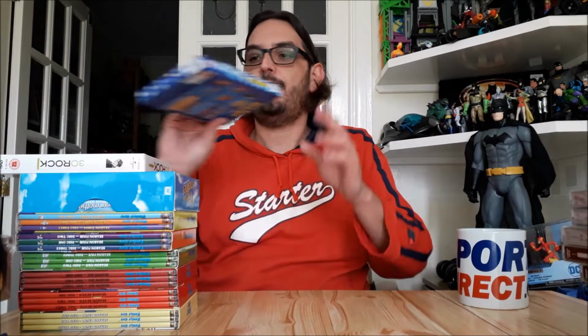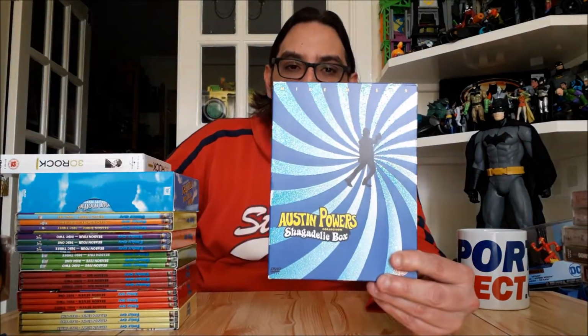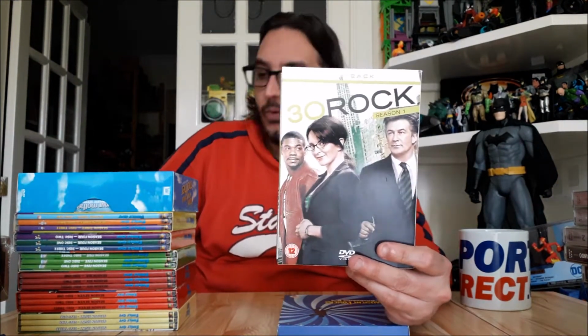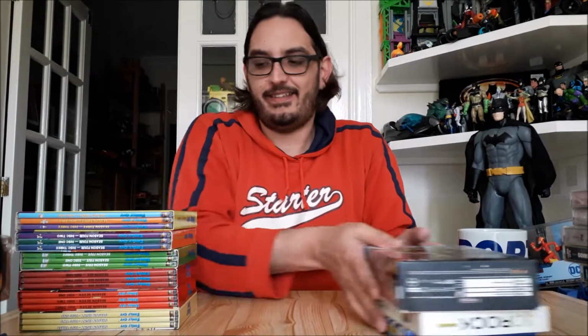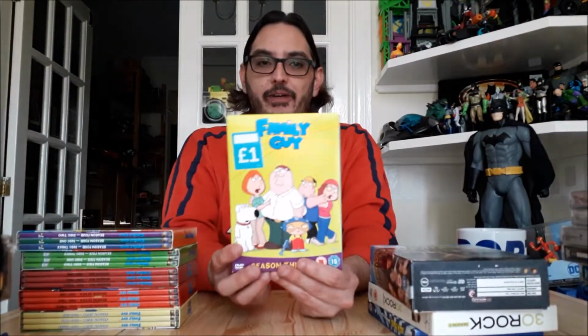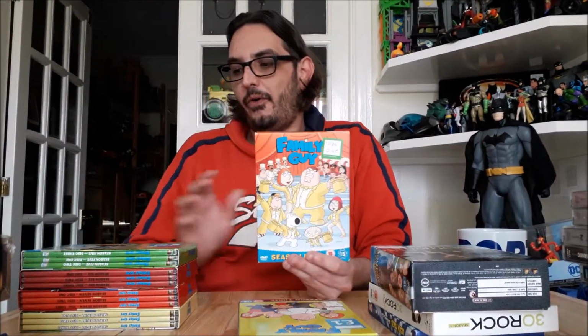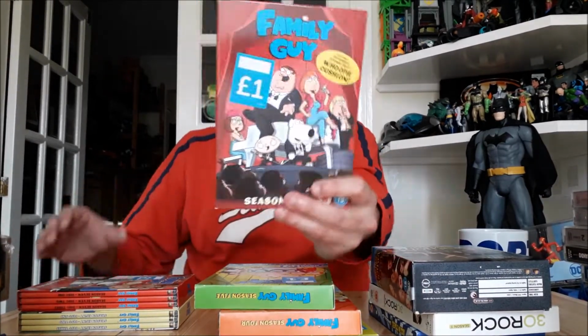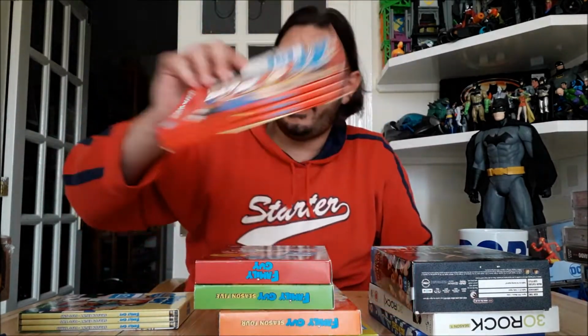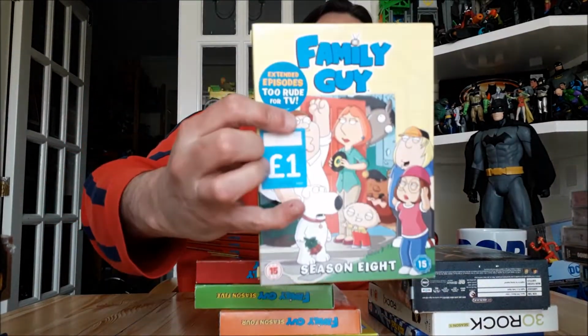Now, all of the rest of these box sets were £1 each. Austin Powers Shagadelic box, that's all 3 movies. 30 Rock Season 1, so watchable. How I Met Your Mother Seasons 1 to 6 for £1. Family Guy Season 3, 4, 5, 6, 7, and 8.